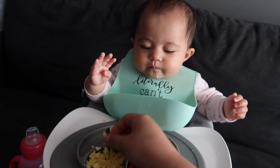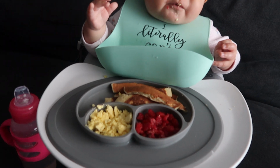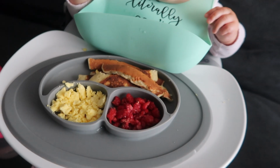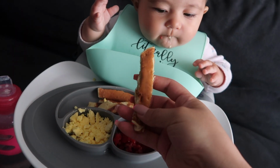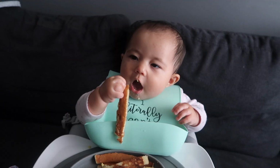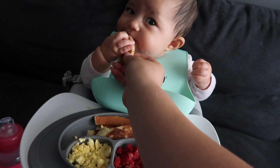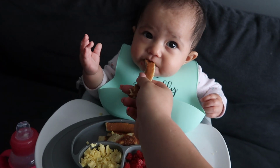Have some more egg yolk, baby. Oh, it's mama's finger. For breakfast today, I made some cooked egg yolk, some raspberries mushed up, and then this is actually a breast milk pancake, and I just cut it into fingers so it's easy for her. Oh, she likes it. Here, baby, hold it down low so you can eat it. And she just chews it up and takes off little pieces at a time.